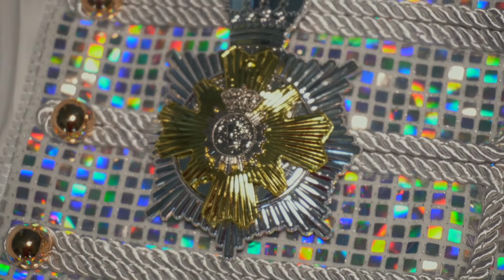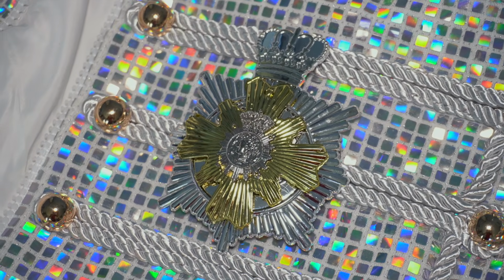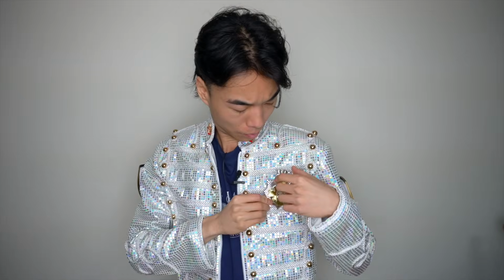And I forgot to mention, this jacket also came with a brooch as well. This is what it looks like. It's kind of similar to the Blood on the Dance Floor jacket in terms of brooch, kind of the same design, but on the back, this actually came with a safety pin. Now I'm a bit iffy about putting this brooch on, because if I were to put it on, it'll probably be around here, like this is what it looked like, or maybe on the other side.